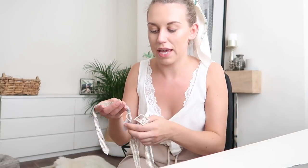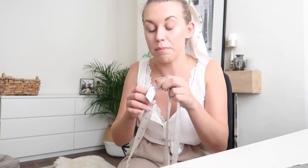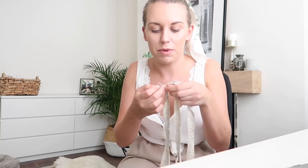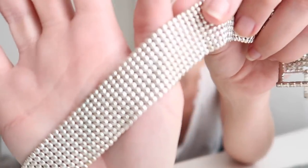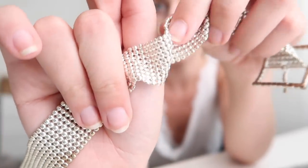It's only 50p, and it's a belt, but it's kind of a trend piece that I've been seeing, whereby something high-waisted has a little bit of a blingy belt to pair with it. So it is, as you can see, just a little chainmail belt.